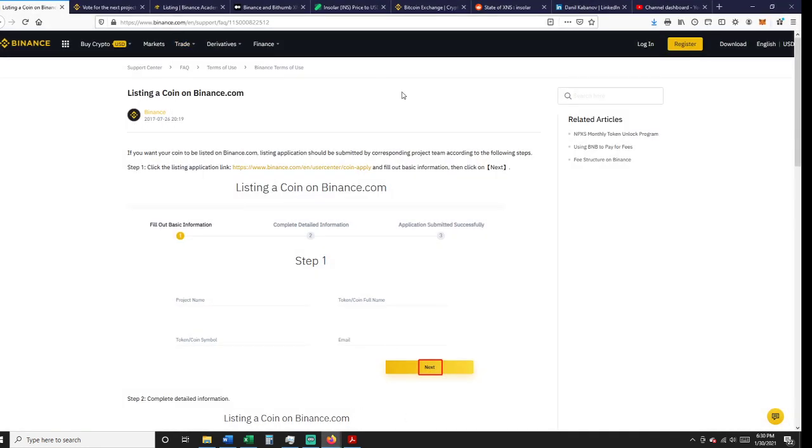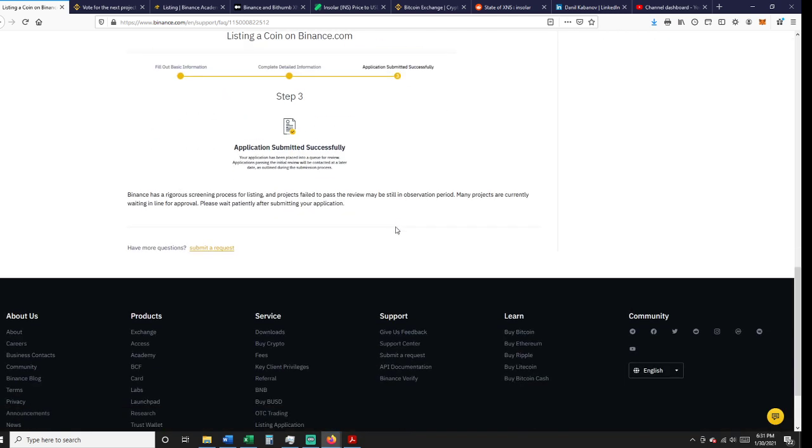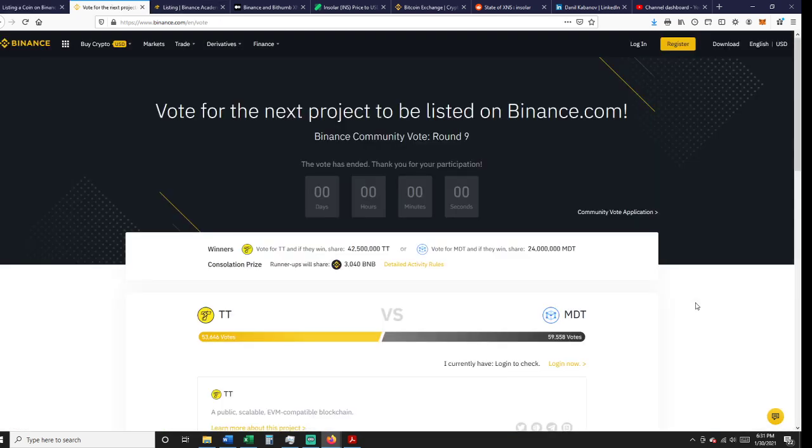Today, I had a question from someone about what it would take to get listed on Binance. Here we go. I'll put these links below. If you want your coin to be listed on Binance.com, listing applications should be submitted by the corresponding project team according to the following steps. Step 1, Step 2, and Step 3.